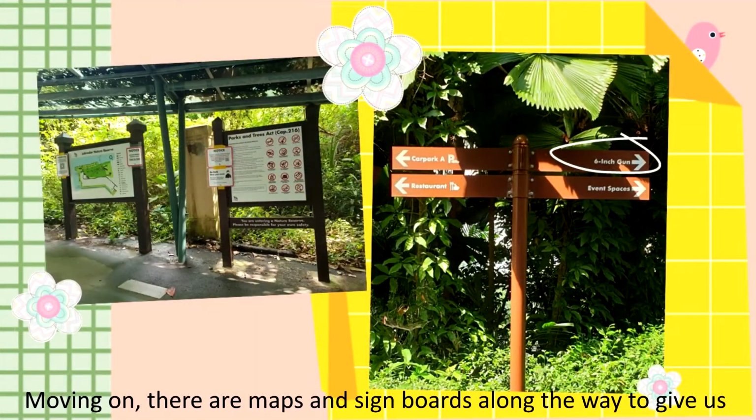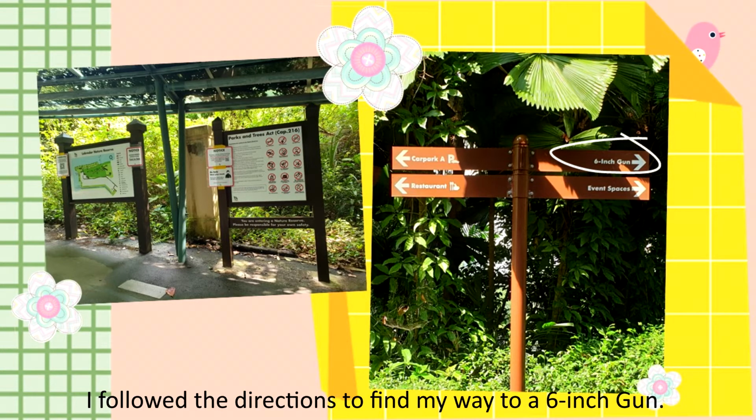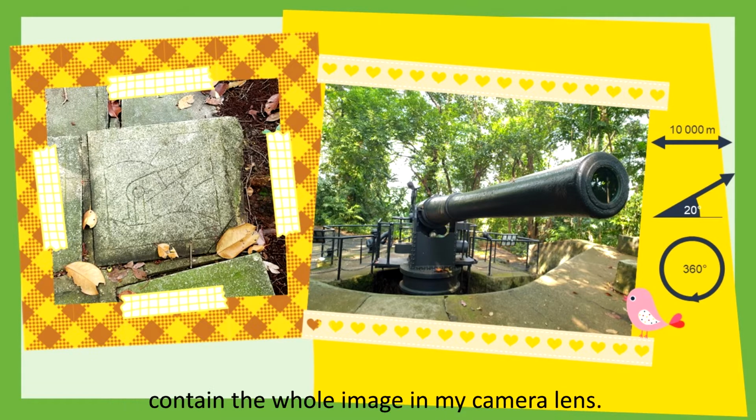Moving on, there are maps and signboards along the way to give us an indication of where we are. It also gives us directions. I followed the directions to find my way to a 6-inch gun. The 6-inch gun barrel was so huge it was difficult to contain the whole image in my camera lens.